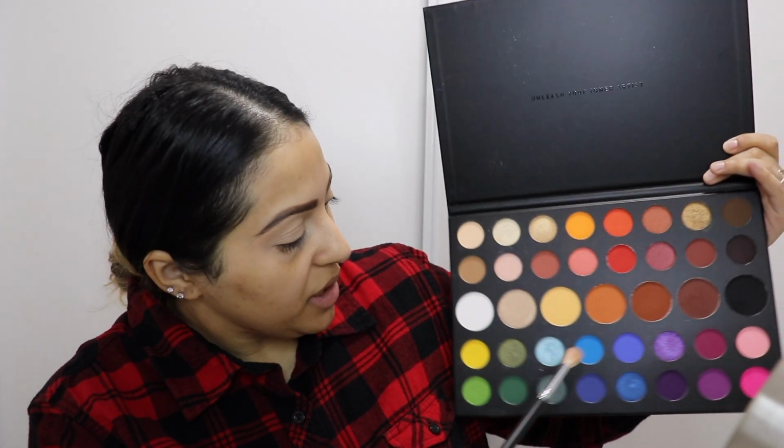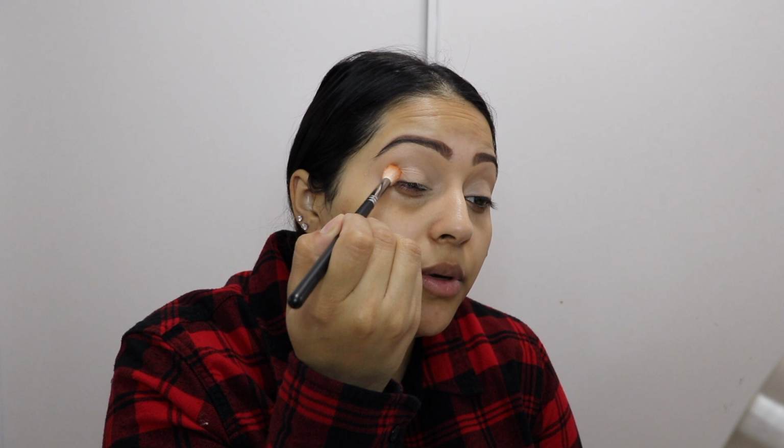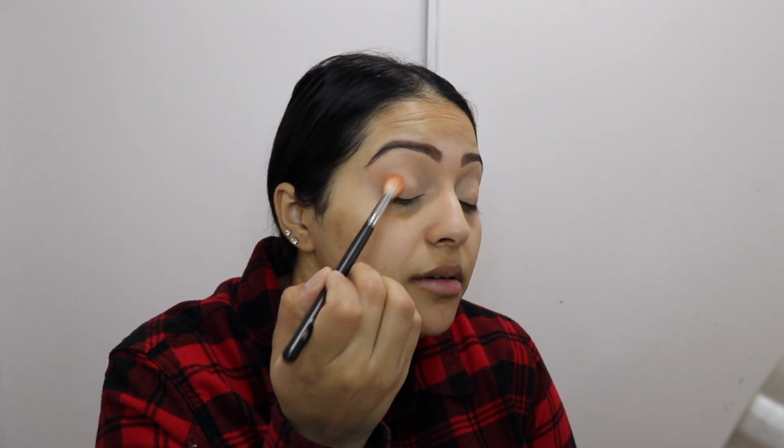I'm going to start off by taking my Morphe M441 blending brush, and I'm going to pick up the shade Code James, which is this really pretty light brown orangey color right over here. I'm going to apply this in my crease as my transition shade.